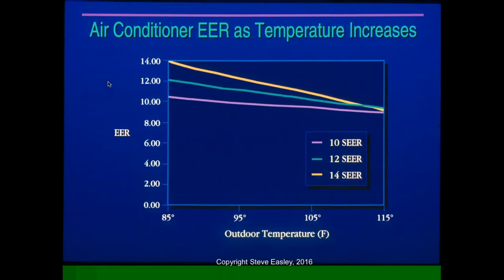But if you're in the Southwest, when you look at this chart, you can see that if we look at the SEER ratings of 10, 12, and 14 SEER equipment, as the outdoor temperature goes up, once we start getting past about 100 degrees, we start to see these curves really come together. And when we're out here at 115 degrees, you see that there's really no difference in performance between a 10 SEER and a 14 SEER. So when we buy equipment, we want to buy based on their EER as opposed to their standard SEER rating.